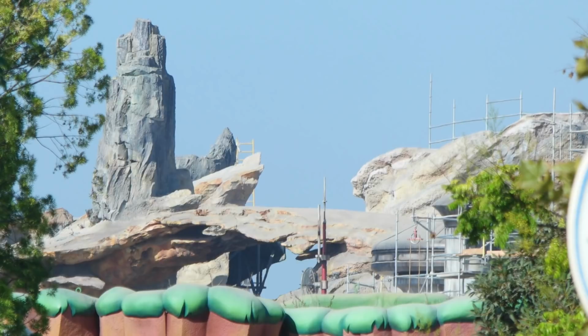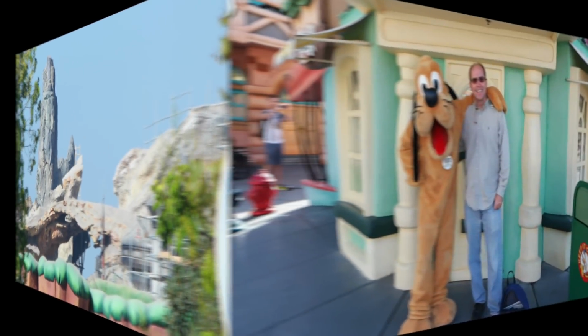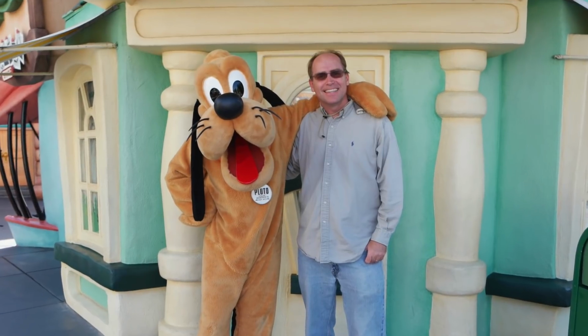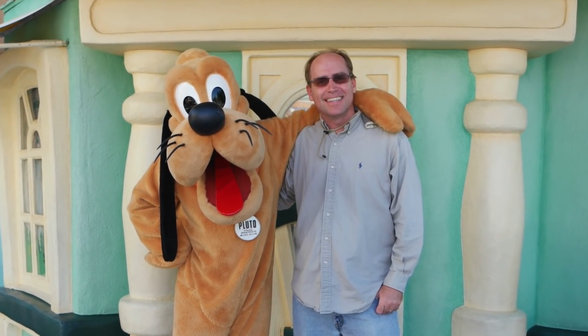It really looks nice. Also, on a side note, have you ever felt like someone was behind you? Well, right after I took this picture, I felt someone behind me rest their head on my shoulder, and then I felt his whiskers on the side of my face. He really caught me off guard, and I turned around, and I noticed it was Pluto. And I gotta say, it's always great to meet up with Pluto at Disneyland. What an unexpected surprise.